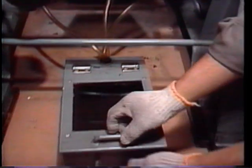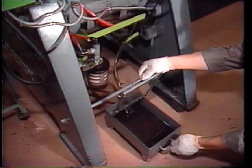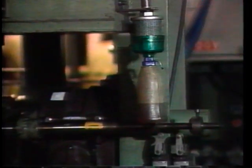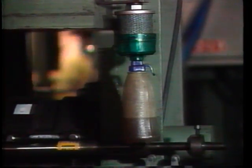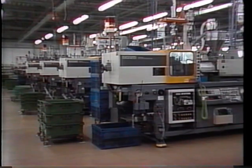Now, what about dirt and leakages? In any factory, if no action is taken, the situation can only get worse. One factory was able to reduce oil consumption by 50% simply by getting rid of leaks. The action taken here to get rid of dirt and waste was to collect leaking oil in a container like this and then remove it by a simple one-touch operation.